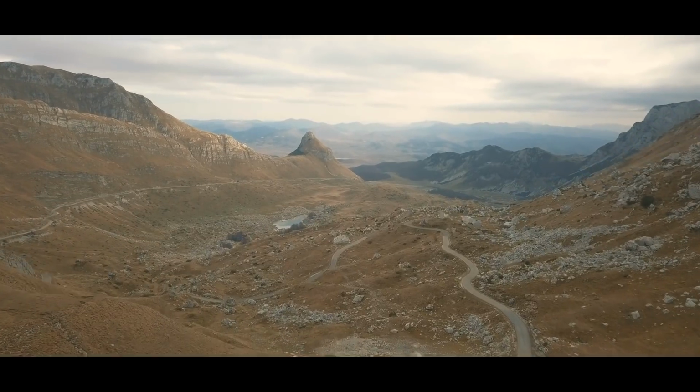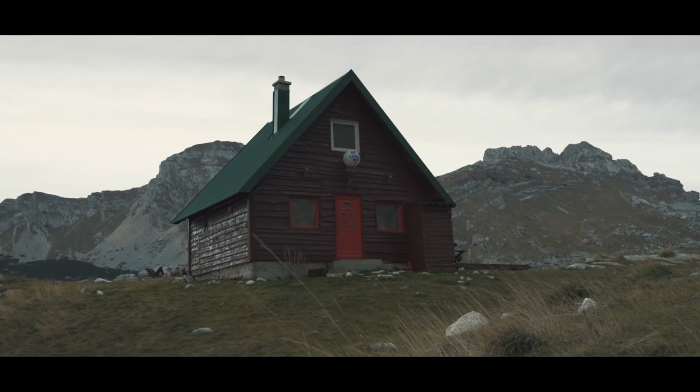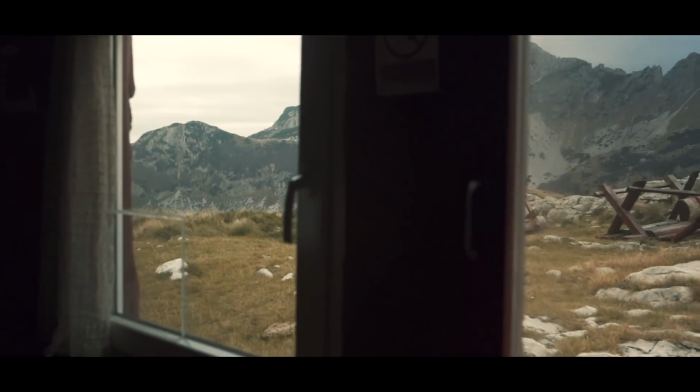In the middle of nowhere, we found a wooden cabin that turned out to be a small bar. We got a coffee and had a talk with the owner. Even though he couldn't speak English and we couldn't speak Serbian, we understood each other quite well and had a lot of fun.